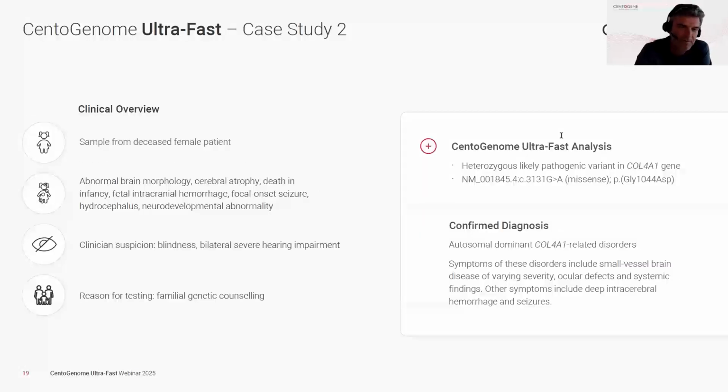The second one was a sample from a deceased female patient, and there we formally didn't see immediately the big need for the fastest genome available, but we learned about the desperation of the parents and the steps they took to reach a reproductive decision. We also acknowledged that this made it very critical in that situation.